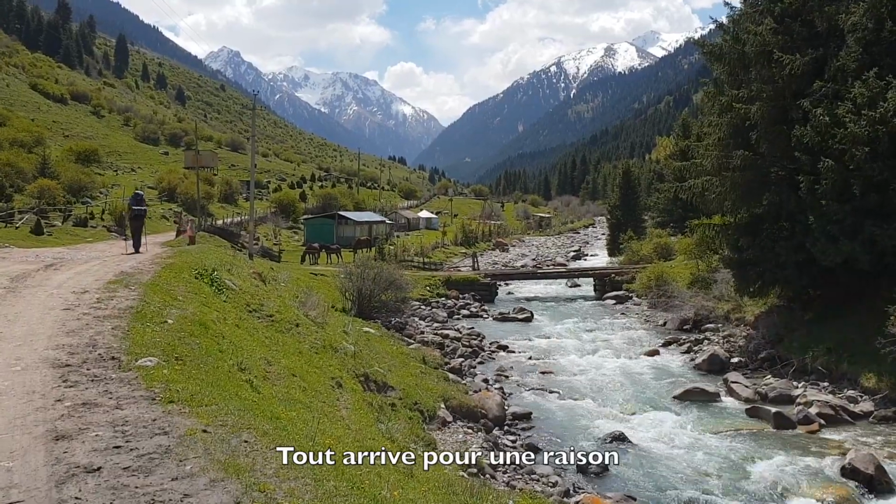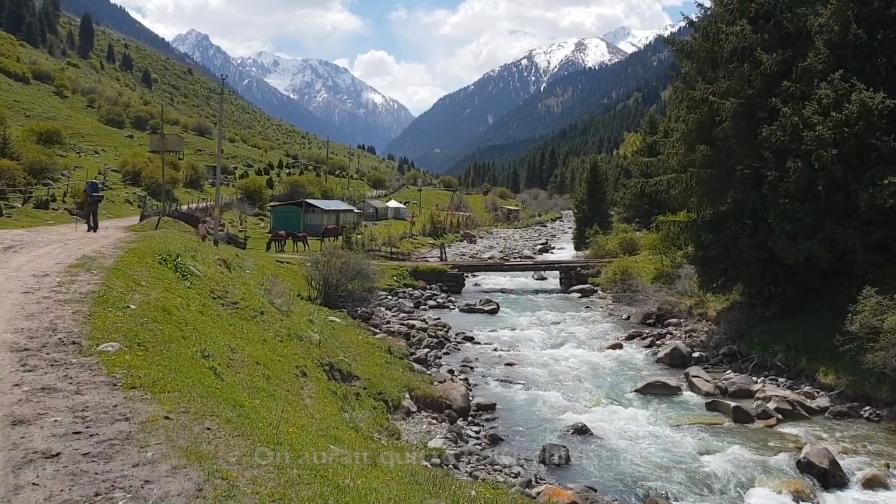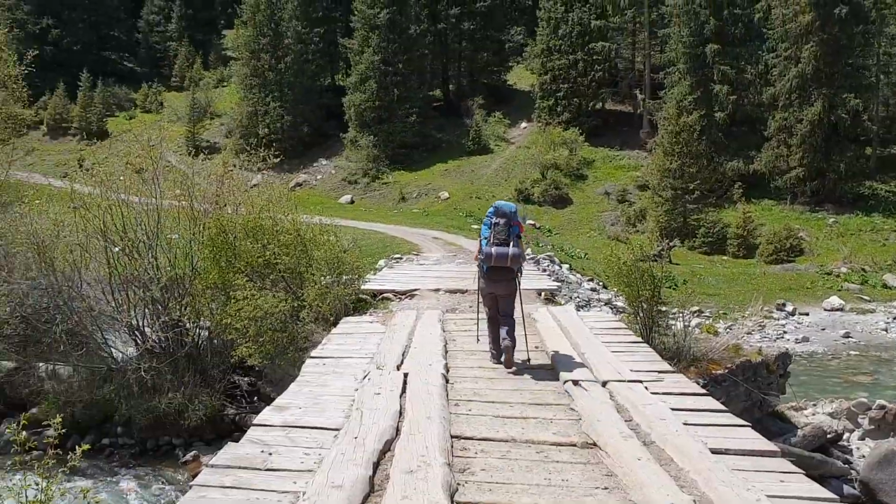Everything happens for a reason, and if we hadn't had the incident, we wouldn't still be here in Kyrgyzstan and we would have missed this whole area. So we're very thankful.